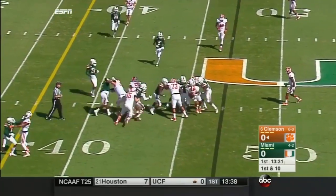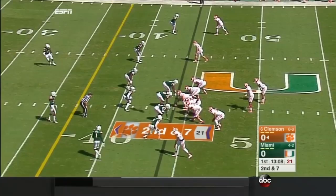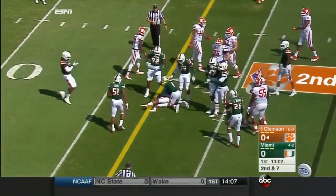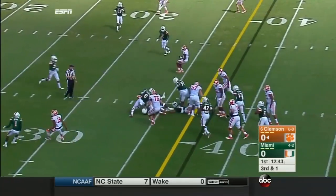Mixing the run and the pass on first down. It's a run for Wayne Gallman to the 44. Intelligence of Deshaun Watson. Gallman weaving his way close. 3rd and 1 and a first down.